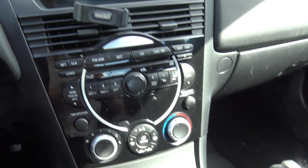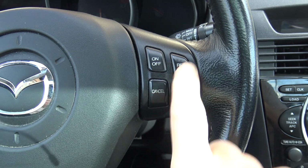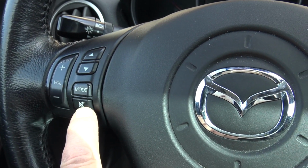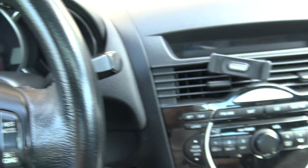So as you'd expect, you have every convenience. There's lots of controls on the steering wheel. This is for your cruise control. This is for your stereo. All your door controls here, your mirror controls. Really straightforward, really well laid out.